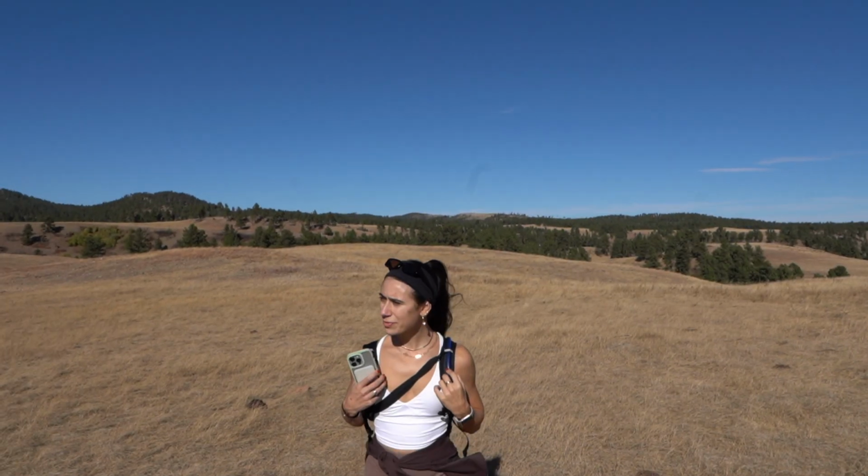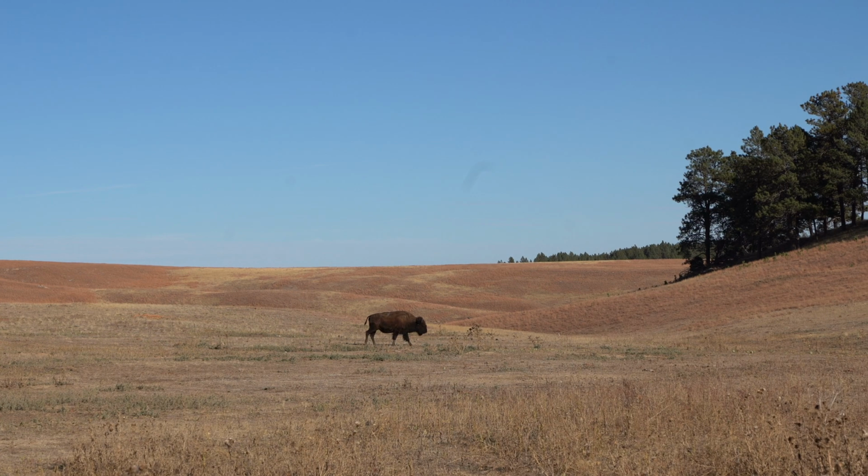Okay, we're at Wind Cave National Park, but we actually didn't check to see if the caves were open or closed, and they're closed. So now we're going on a hike in the prairie. Where are we going? We're gonna try to find some bison. So maybe we'll get lucky. We'll see.